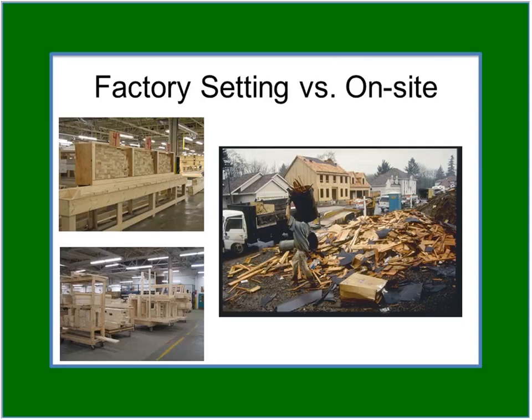So this is obviously an extreme case, but here we can see the factory setting versus the on-site setting. And the on-site setting is a mess. There are materials around, it's a bane on the community, whereas in a factory setting, the materials are kept neatly and the house is just set in a very orderly fashion, not disturbing the neighborhood. There's also the disturbance to the neighborhood in terms of noise when they're building a house, and it could take a year.